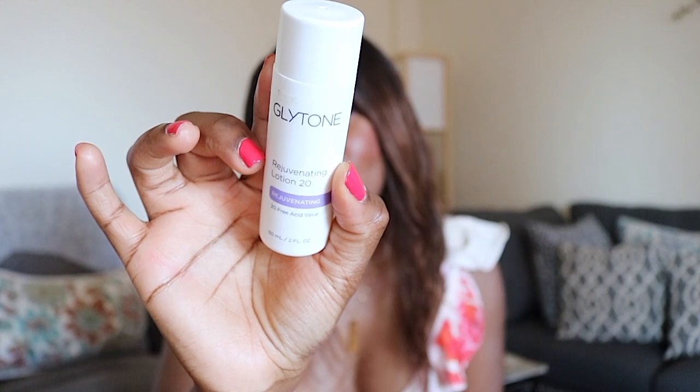This is what it looks like. It is quite mattifying on the skin. And if you're going to use it during the daytime, I do suggest that you use a sunscreen, a very potent sunscreen on your face, if you're going to use any form of AHA on your skin. It does sensitize your skin. It is a glycolic acid-based product.